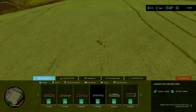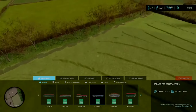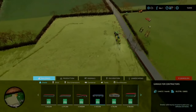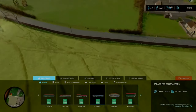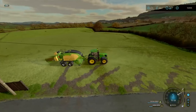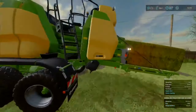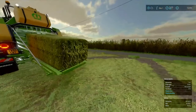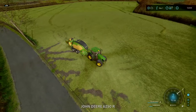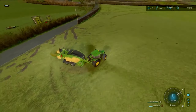We have the ground. 2, 3, 4. So yeah, I think overall we get about 10, 12 bales, and this being 16,000 liters. Yeah, so that's enough for now.